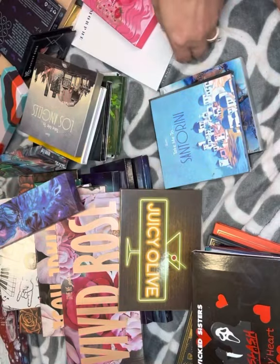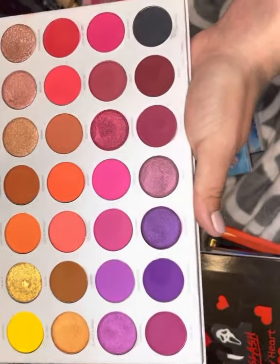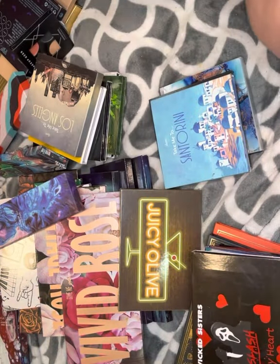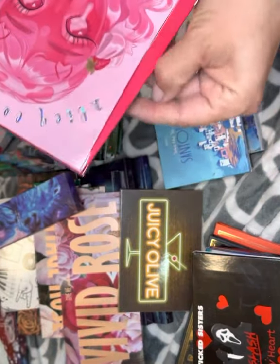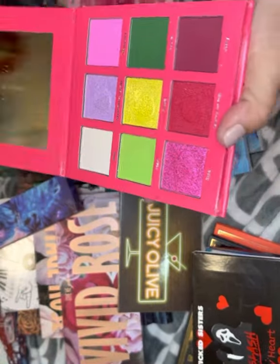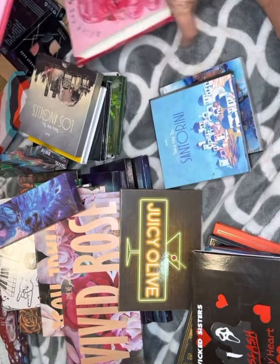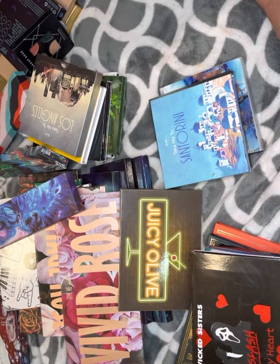Got to use it. Here was the Jaclyn Hill. This is the volume 2. I love the colors, guys. It's really fun for summer. So keeping that. The Alien Cosmetics Milkshake palette. This is the only Alien Cosmetics palette I have, but I want to get all of them because this palette is good. It's like really good. The shimmers, that's where, I mean, they shine.